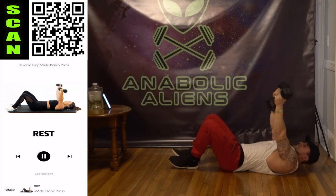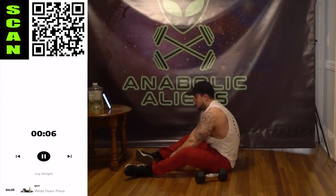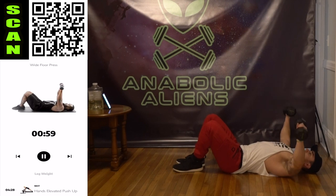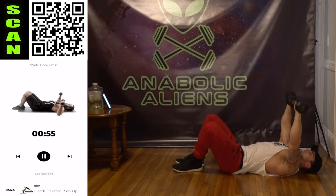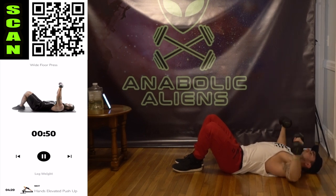3, 2, 1, rest. Shake it out, going to the wide floor press. Wide floor press. Catch your breath, aliens. 3, 2, 1. Switch palm positioning, same principle with the elbows. Come wide, stretch of the chest, tap, all the way up, press, squeeze, powerful, push together at the top, squeeze that inner chest.